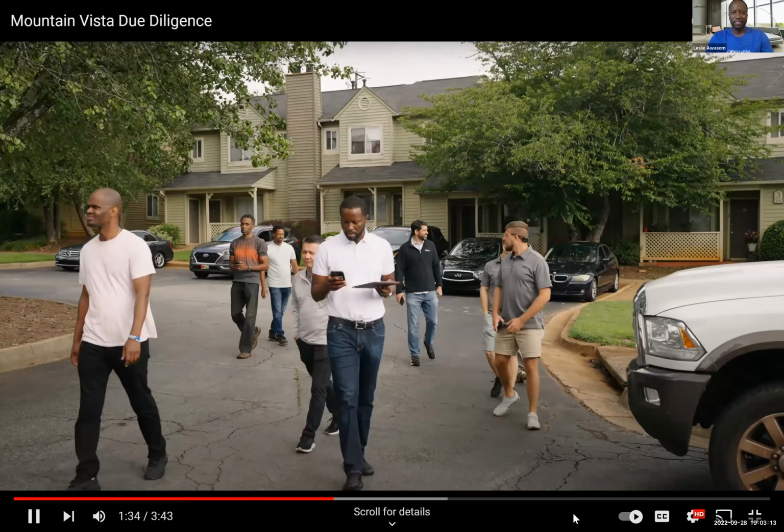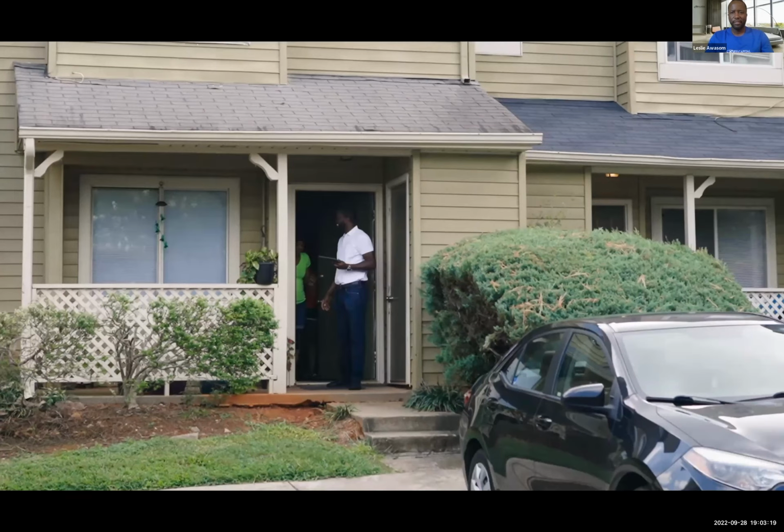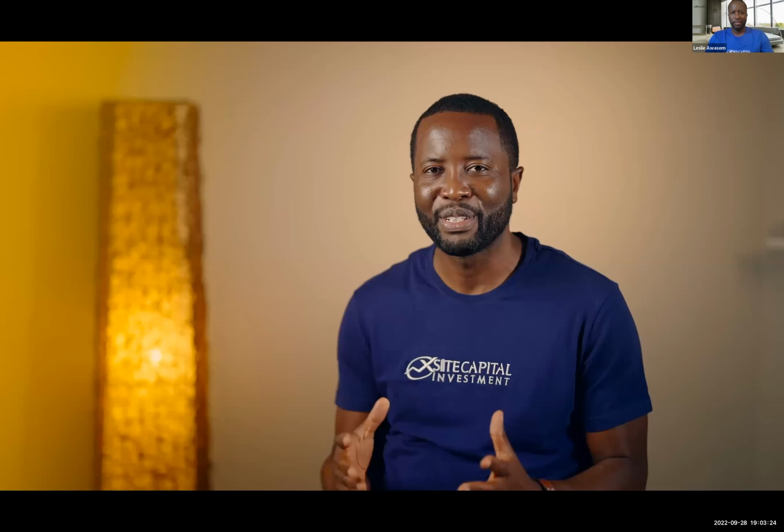Another very important piece that we do as part of the due diligence is we shop around comps, look at other properties in the same market to see if the rents we are projecting are achievable in this market. And for this particular property, we're really excited because we found some gems in the area and the numbers look really exciting going into the property.